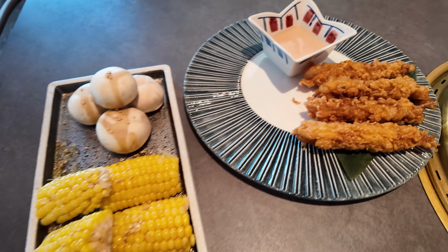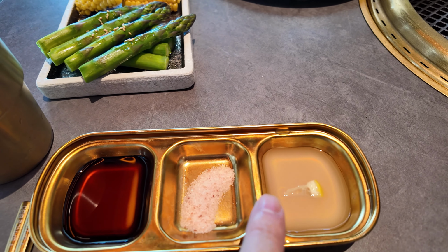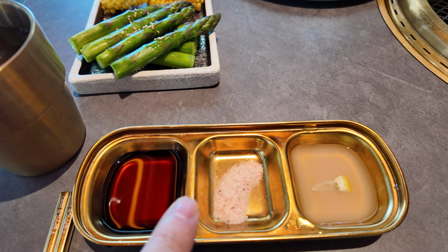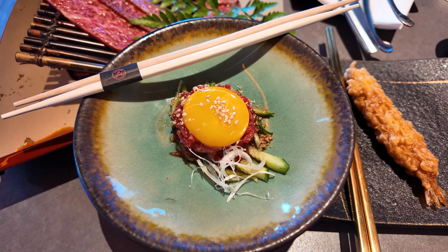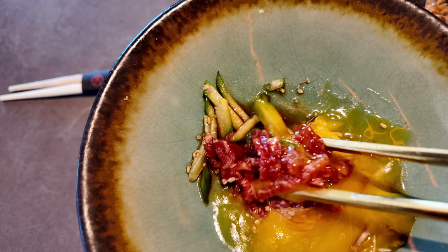All right, so these are some of the appetizers we ordered. Fried shrimp right here, the vegetable. These are the sauces. This one is for the beef tongue. This is for the beef, and this is salt, whichever you want with. This is the appetizer beef tartare right here. The tartare is really tasty, very fresh. I like that a lot.